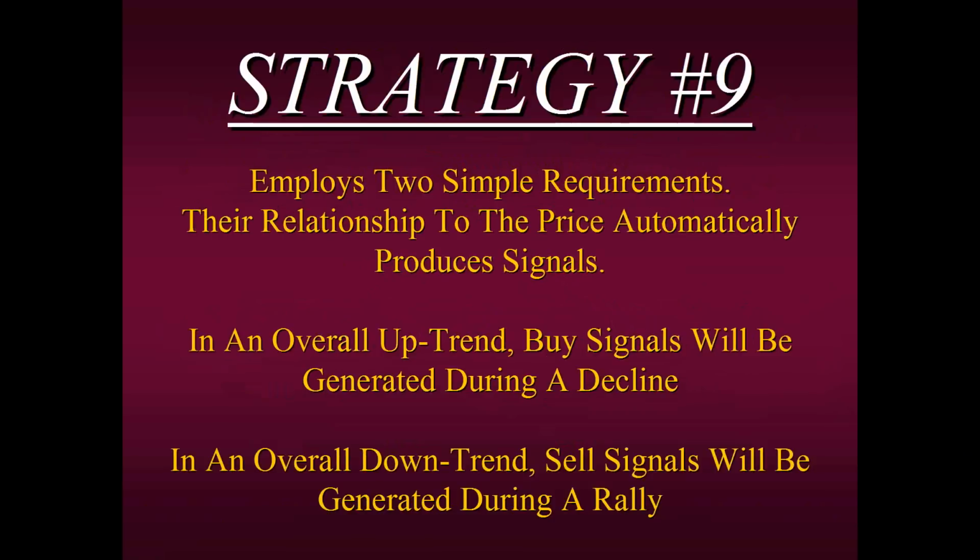Okay, now let's talk a little bit specifically about this method. It employs 2 simple requirements. Those are the rules. Their relationship to the price automatically generates the signals. Now, in an overall uptrend, buy signals will be generated during a decline. And we don't know how low that decline will be. Sometimes it's a deep pullback, sometimes it's very shallow, and you'll see some examples of that. It's the same thing if you're selling in an overall downtrend, because sell signals will be generated during a rally.